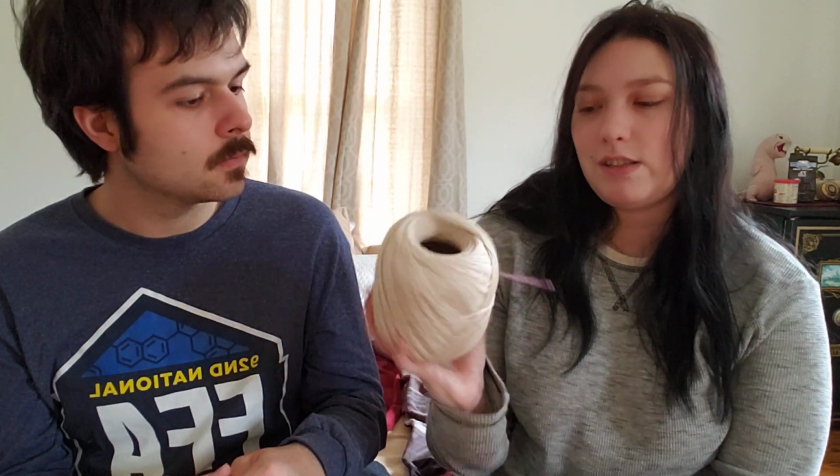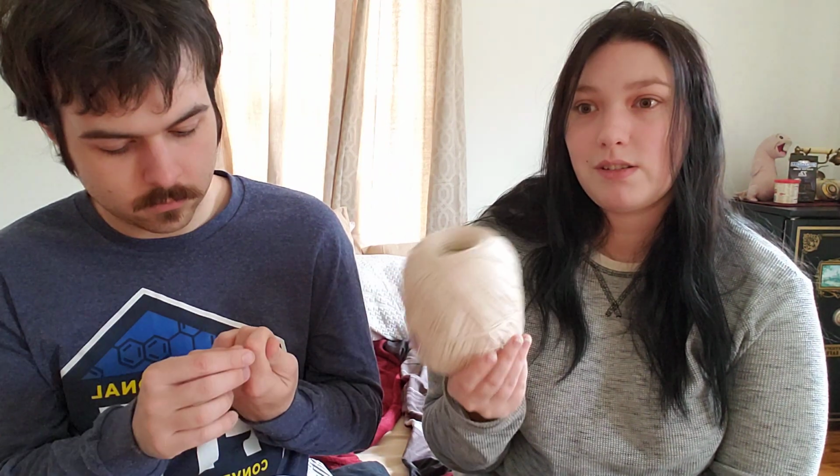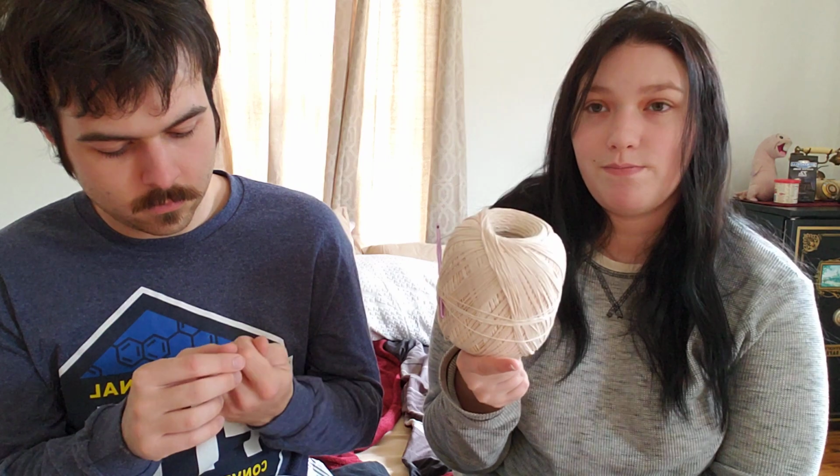But this is the same color she uses, and I'm pretty sure this is way less than 1,000 yards right here. And I pay about $6, maybe about $10. It's gone up since the last time I bought this. I bought a lot of this when it was on sale. So it can get pretty expensive for about half of 1,000 yards.